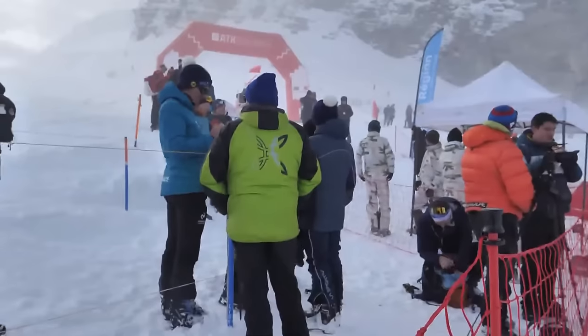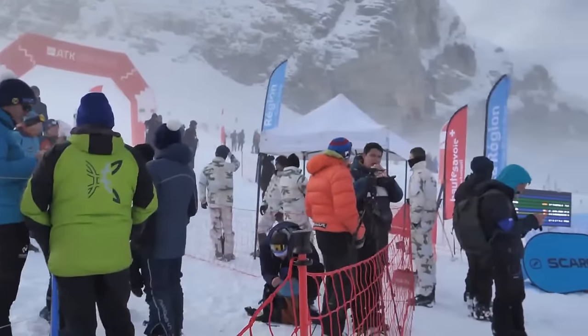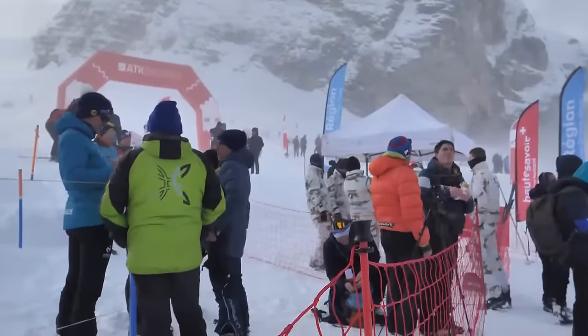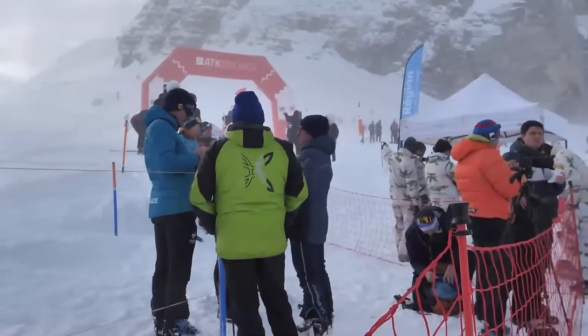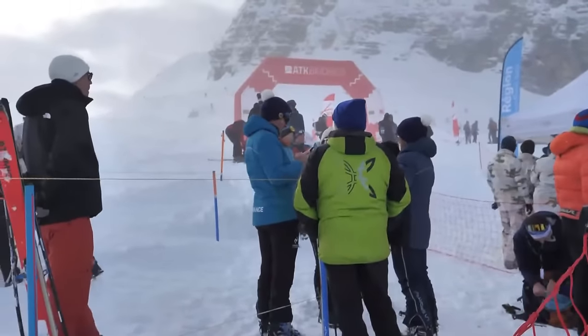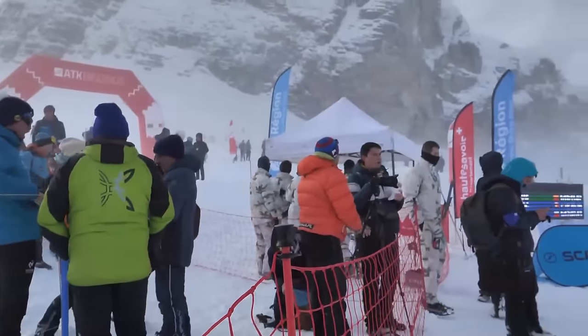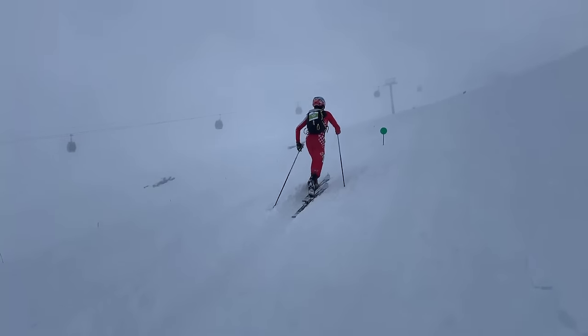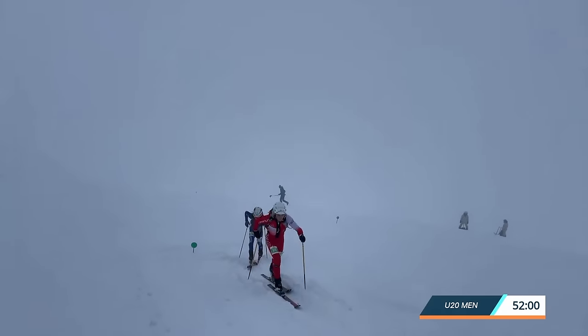Now let's have a little recap, Leo, of how things were standing at the end of those second splits. It was Jules Rebaud of France, and he had just over a 15-second lead on Simone Campanoni of Italy, who was very closely tracked by Elliot Robin Sage. In fact, that whole top five is pretty close together. Top four separated by half a minute. So it is going to be interesting to see quite how close they are as they come down to the finish line for the final climb.